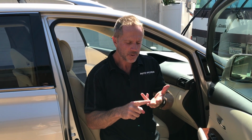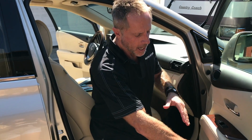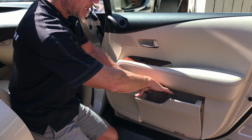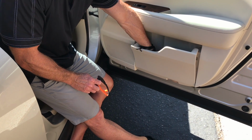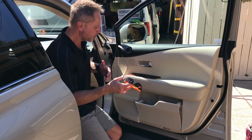Now SUVs, trucks, and vans are the worst, but this applies across the spectrum of all types of cars, which is, thumbs up to all the engineers, because they're engineering compartments into every last conceivable space for utility. So no longer do you just have a simple door panel to clean. Now it's a door panel with not just a pocket holder, but one that pops out. And it's not just a cubby hole or a pocket holder. Now it's also got a deep cup holder way down in here. So everything gets complicated, complex, you can call it what you want.